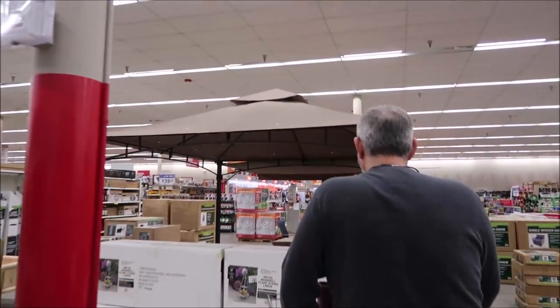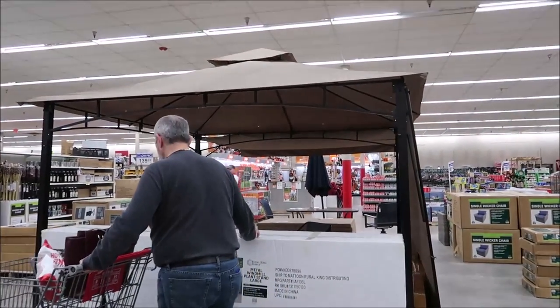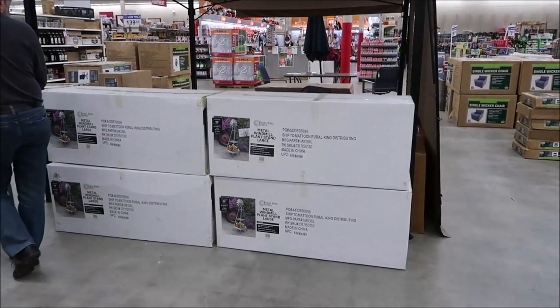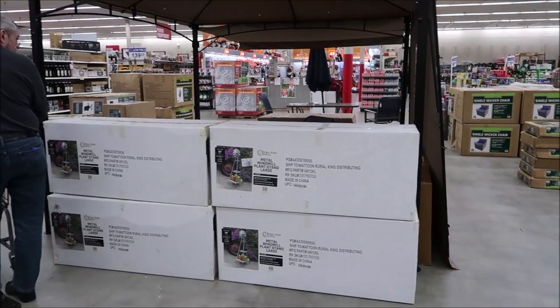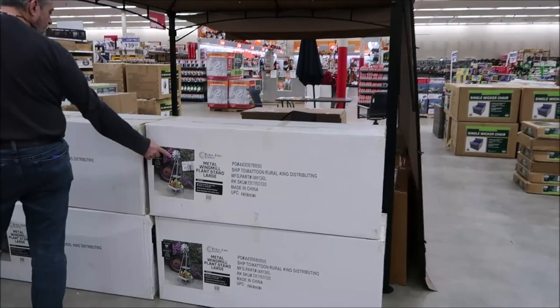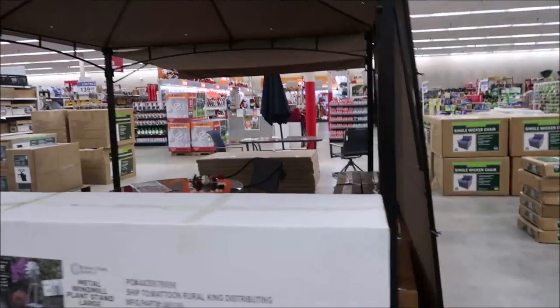That's hilarious. These are the gazebos Andrew talked about being on sale. That's huge. My sister came up here yesterday and bought one of these gazebos. And yeah, they are on sale, and that's big. I wonder if that's it, because he said they didn't have very many of them. That's a windmill. This is the gazebo, sorry.